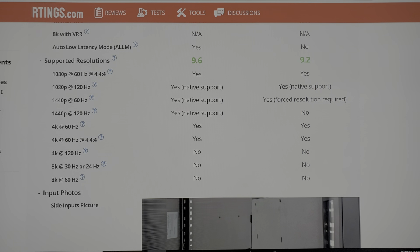Here are your native resolutions. 1440p at 120 hertz, really the only difference. I do like that the 1440p at 60 hertz is native versus forced. Could be something that you guys care about. Not a big deal for me personally.